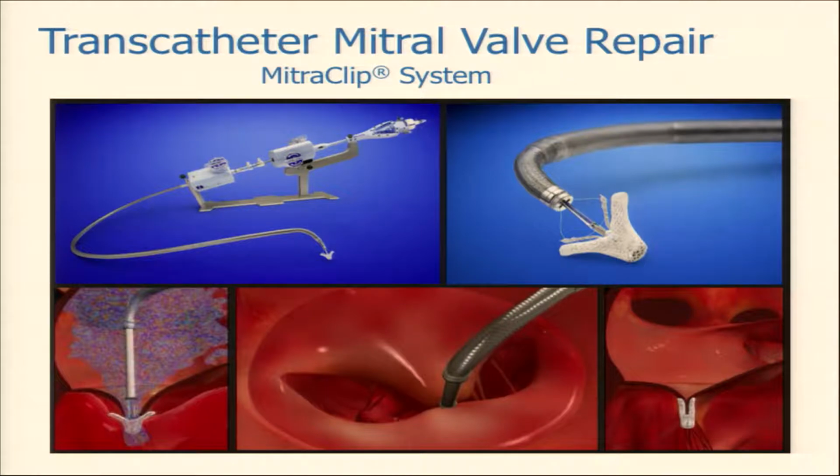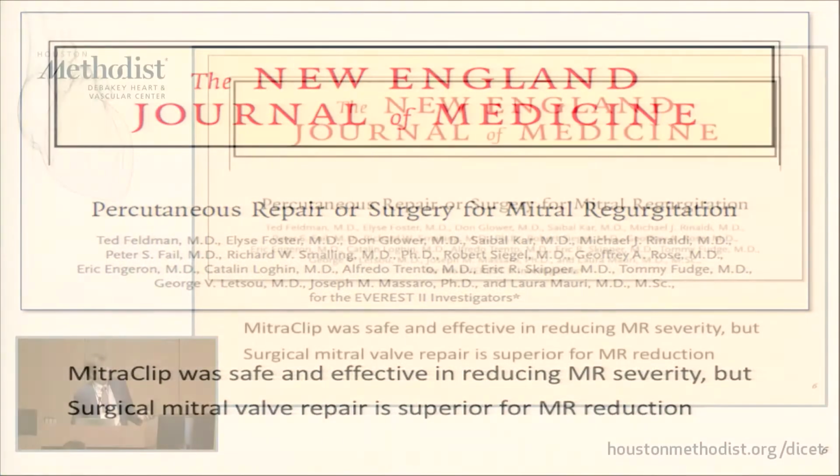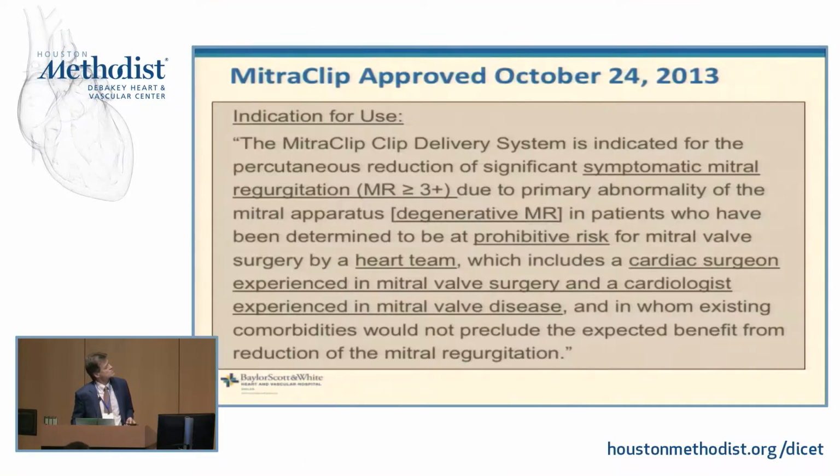Everybody, I think, knows the clip. It's changed. This is the old cobalt chromium with Elgiloy grippers. Now we have Nitinol grippers, and we now have XT and NT and NTW wide, 6 millimeters instead of 4, and XTW, so all of that's coming. It's pretty cool. You've already seen this. MitraClip is safe and effective, but not quite as good as surgical repair for getting rid of MR. More about that later. You know that it's approved for degenerative MR, prohibitive risk for surgery, and that has to be determined by a cardiologist and a surgeon experienced in mitral valve surgery.